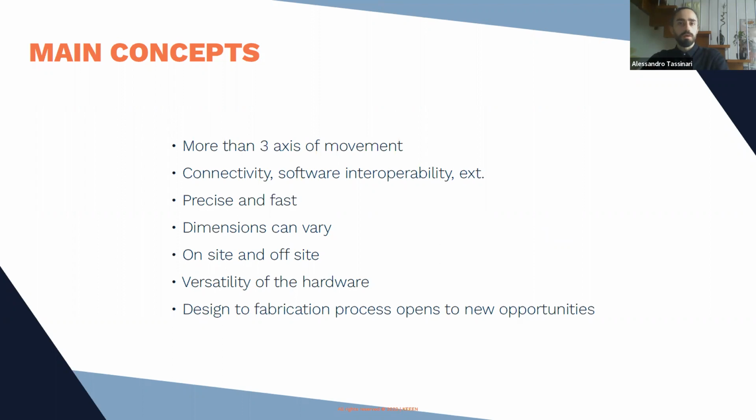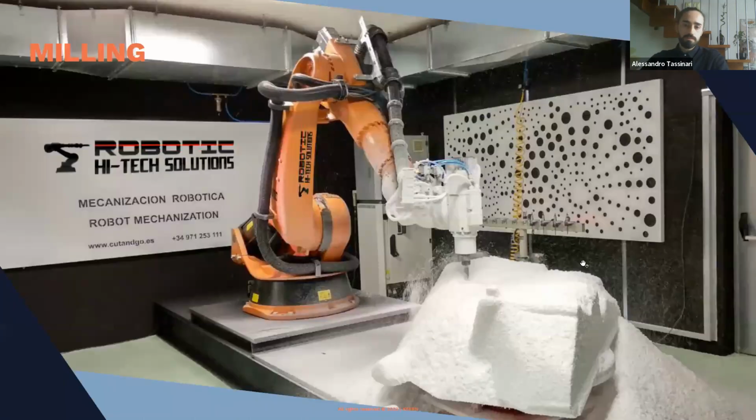Also, the hardware that we use is very versatile. The main hardware that we use is the robot arm, but you can change the tool that the robot uses to fabricate different kinds of objects and to use different kinds of materials. So this is what I mean when I talk about versatility. And then, of course, we already said that there is this connection between design and fabrication. So through the software that we saw, we can connect those two main phases and find new opportunities in fabricating parts of buildings.